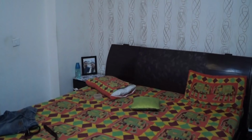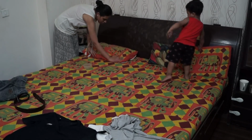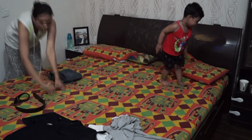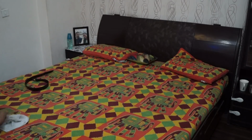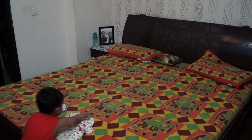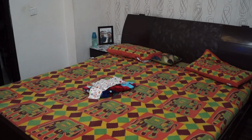So bedroom is always the last in my list to clean. So here I am in my bedroom to clean it, and my son Vedart is again helping me out arranging pillows on the bed and just folding clothes and everything. So we have organized our bed, we have cleaned the bedroom.